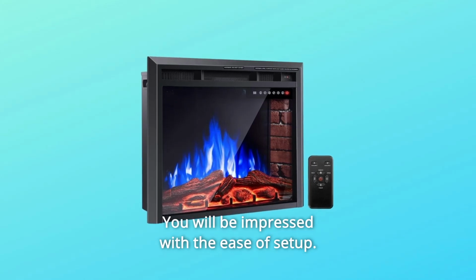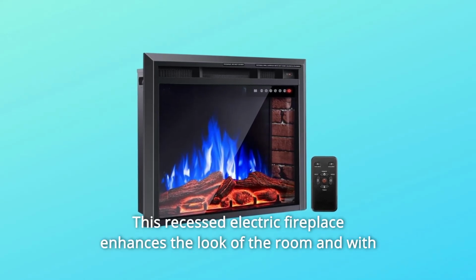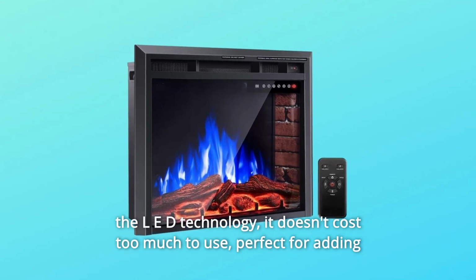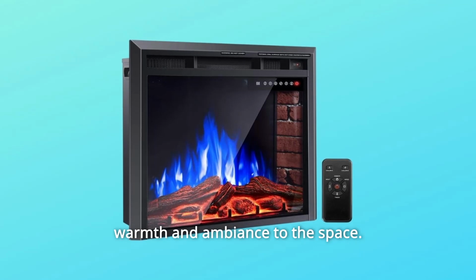You will be impressed with the ease of setup. This recessed electric fireplace enhances the look of the room, and with the LED technology, it doesn't cost too much to use, perfect for adding warmth and ambience to the space.